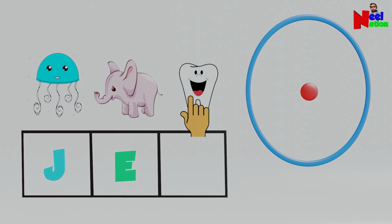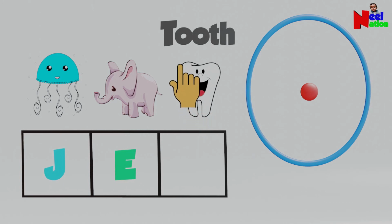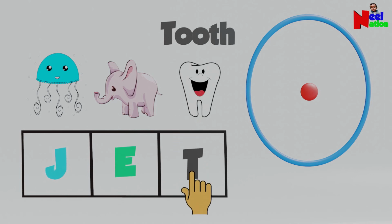Can you name this object? Tooth. Let's take the first letter. T. Brilliant.